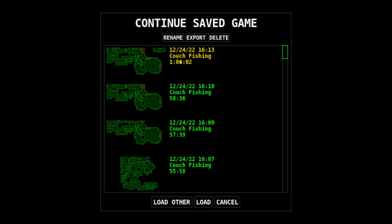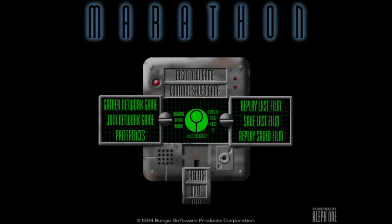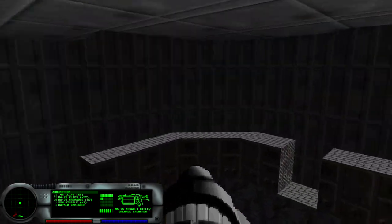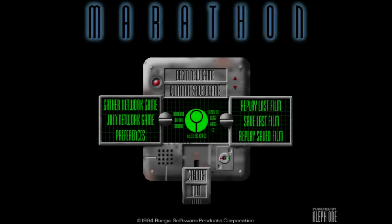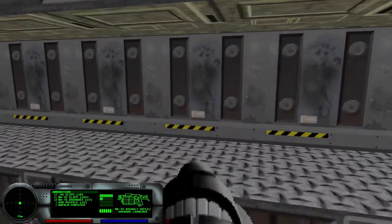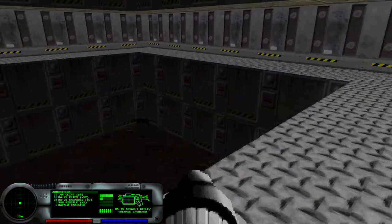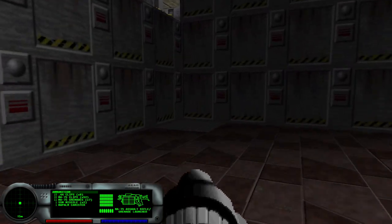Okay, if we're a little bit smarter, we might be able to run around the top a little bit before we, oh my gosh. Let's try this again. So I think if we're smart, oh, I didn't get this ammo yet. Oh yeah, I guess I didn't save after getting this weapon.